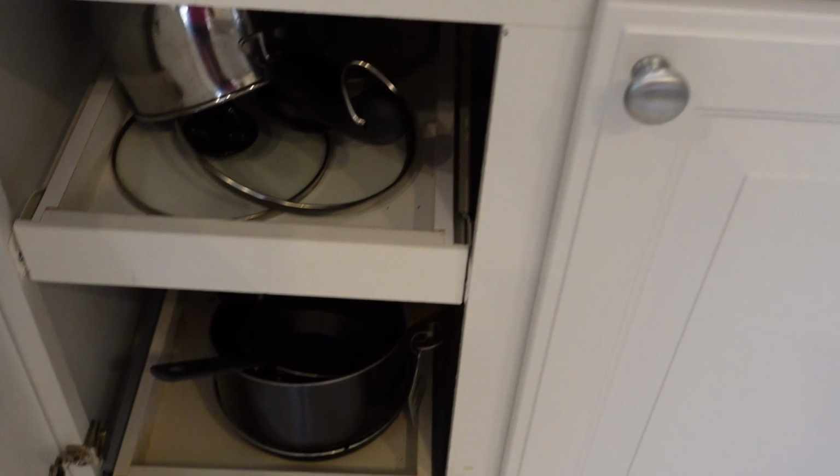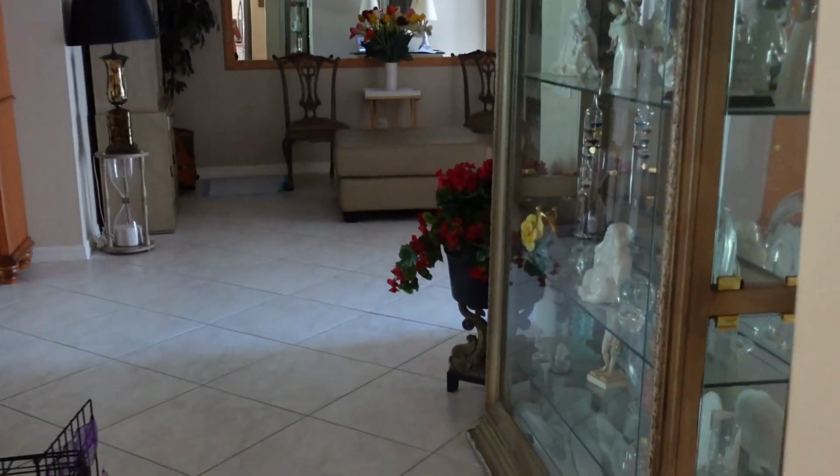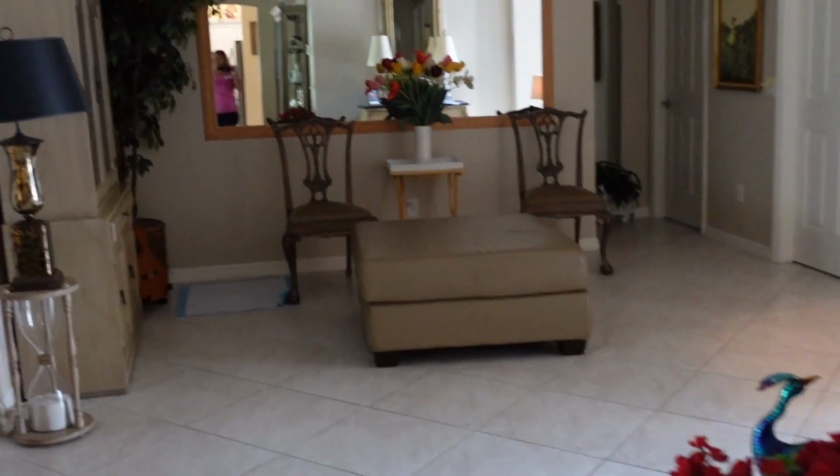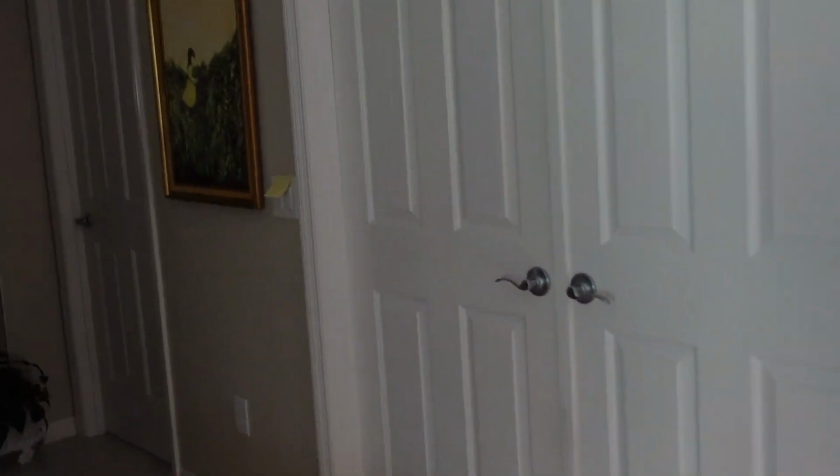They're not auto closing. Let's see if they have some shelves in here. Yeah, they have movable shelves. Nice. Formica countertops. There's no bond on the home. It is three bedrooms, so let's go see.